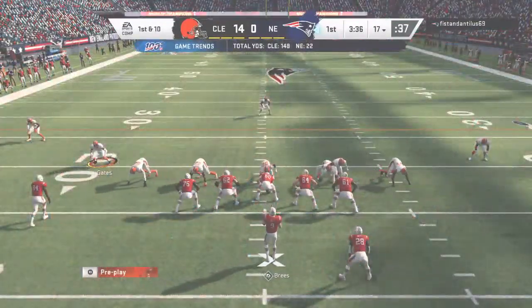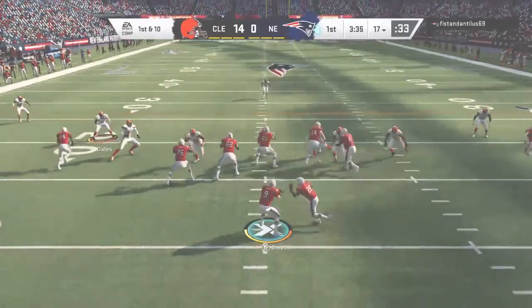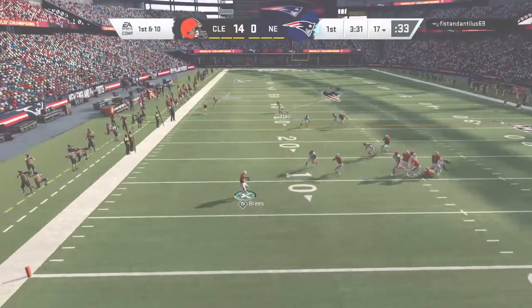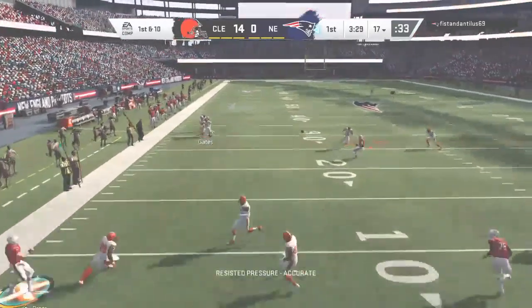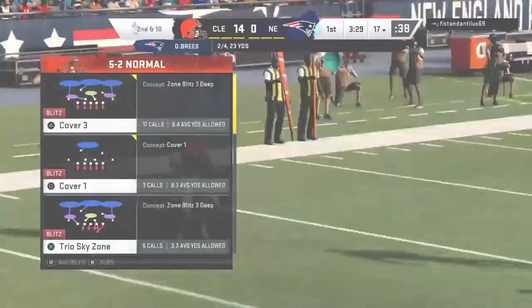New England with a first down as they begin the drive. They've been outplayed early, no question. Down 14-0 already as they come up 1st and 10. Now here's a pass on 1st down that's knocked away and incomplete.